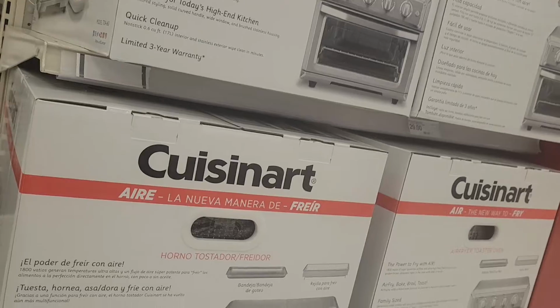Look how bad these aisles are too. Oh my gosh, super duper packed. Also packed. The packed is everywhere in the store.